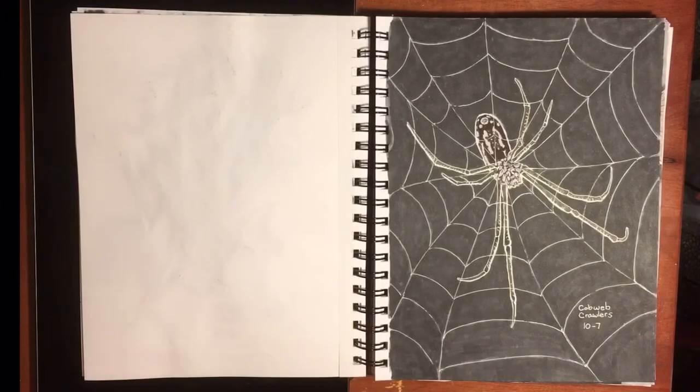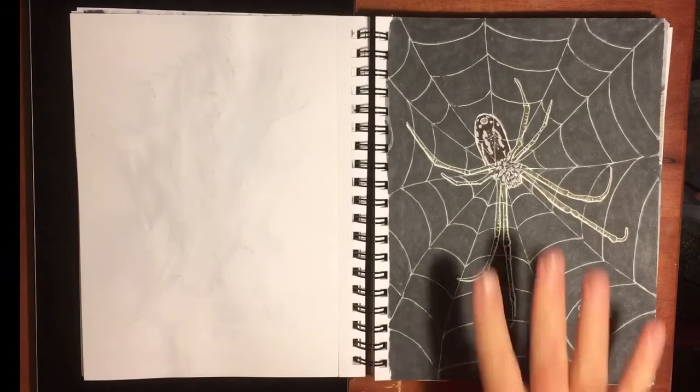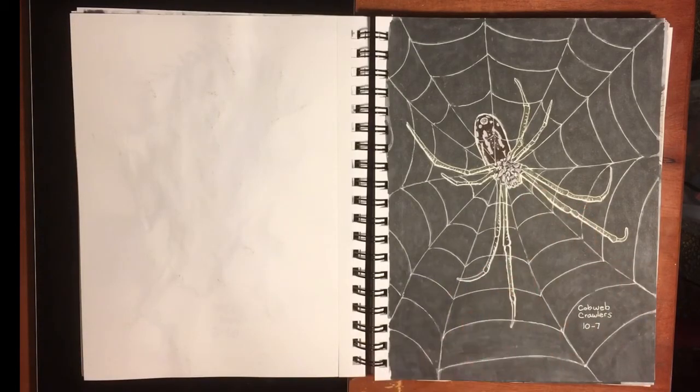And that may have happened in this one. This was October 7th, Cobweb Crawlers. And I love spiders, so I had a lot of options, but this is basically a golden silk spider, which is a spider we have here in Florida. Not quite actual size, but real close to actual size from the real spiders. And they are orb weavers.